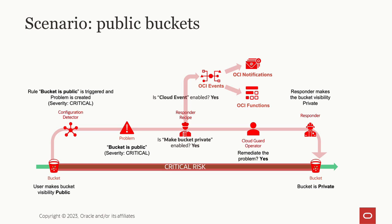To give you a quick example, to make this a little more tangible, is the workflow you see on the screen. Let's say here at the bottom left, I have a user who made an object storage bucket public. Within CloudGuard, I have a compartment designated as a target, and this public bucket was in that target compartment. The user makes that visibility public. You can see that I have a rule that states, if that happens, create a problem with this severity level. The problem is generated, and then you have two different ways to respond.